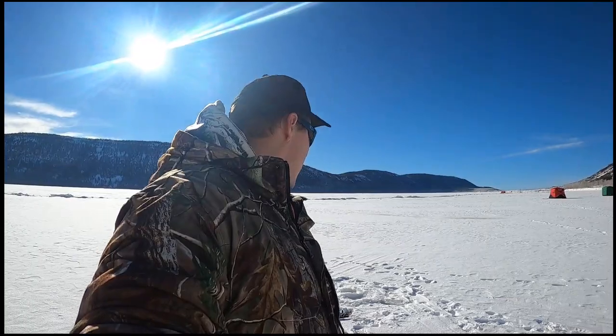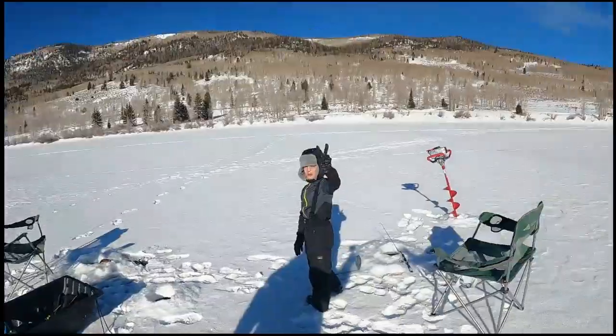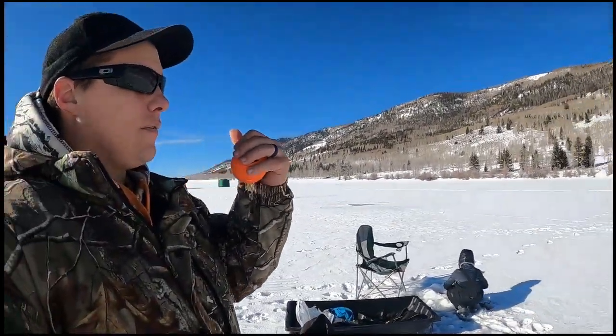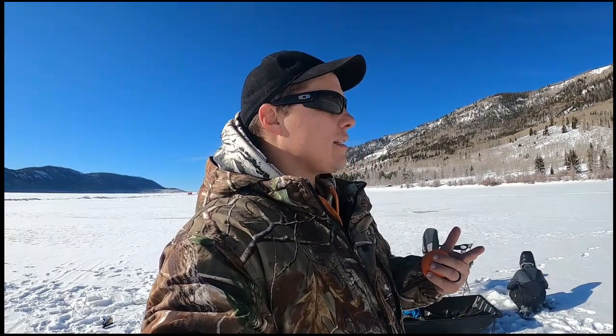So yeah, we've been here 10 seconds and caught 2 perch, and the only reason we're not catching any more is because we're not in the water right now. I'm talking to you guys. So find the weeds, get outside the weeds.